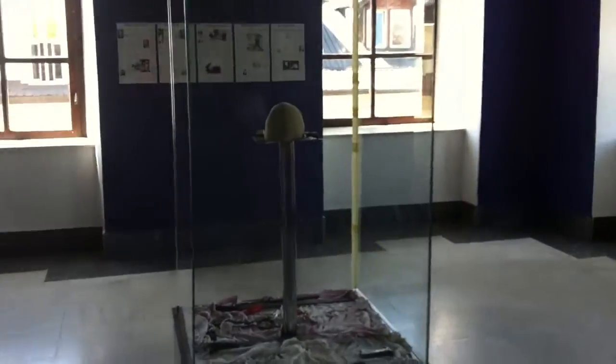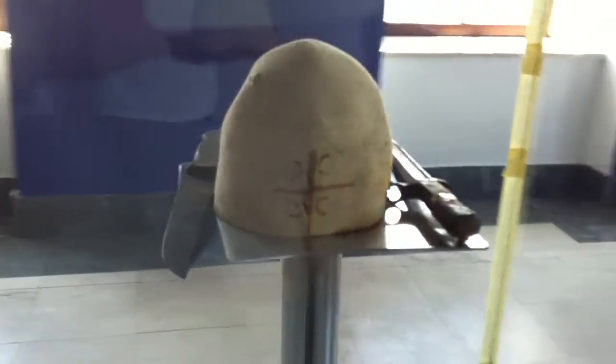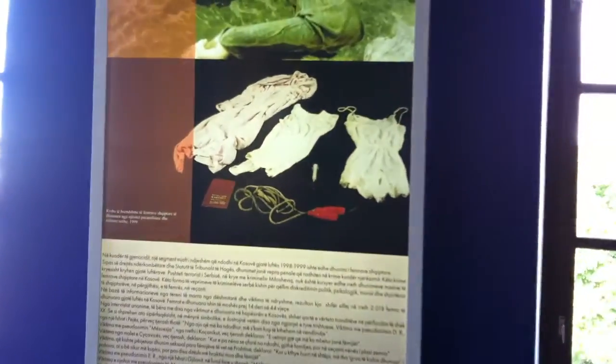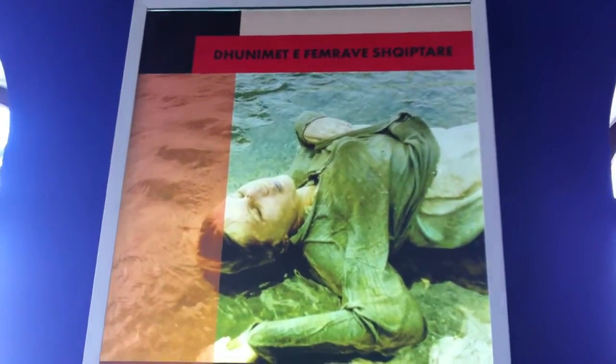These are some of the relics from these Serb paramilitaries and Chetniks. These are some nightgowns from women that were raped, the Albanian women. There's some of the artifacts. There's a dead body picture of a woman that was raped and murdered.